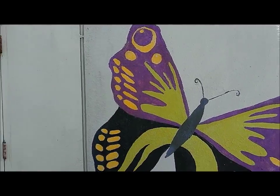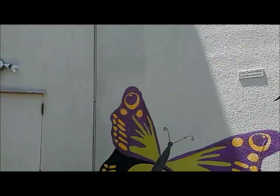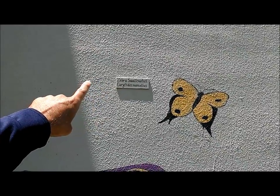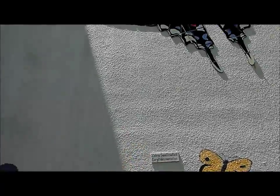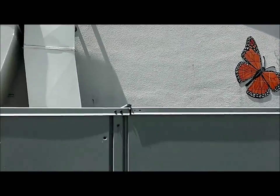Some really cool, fluttery butterflies. Not a nulla fly. Apparently it's a zebra swallowtail. I don't know if I'm going to attempt to say that. Euretides marcellus, just a guess. I'm not a biologist, and I don't claim to be. Some more cool butterflies over here.